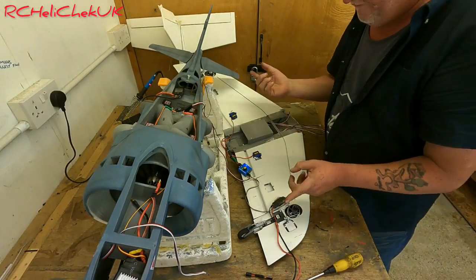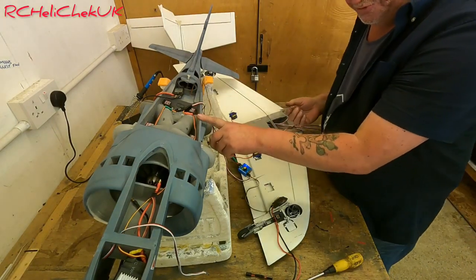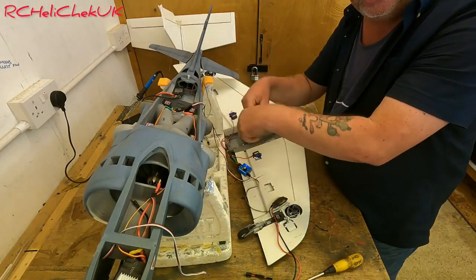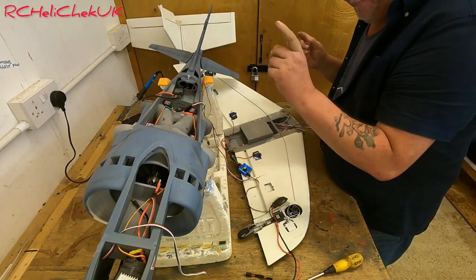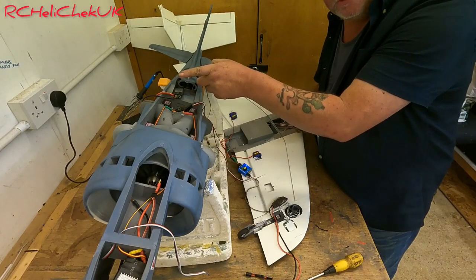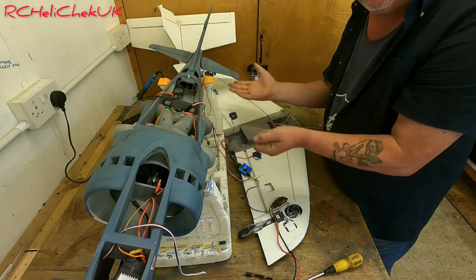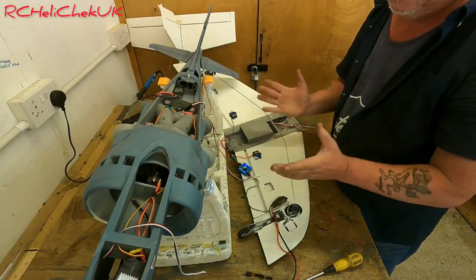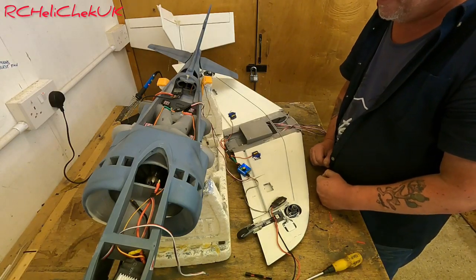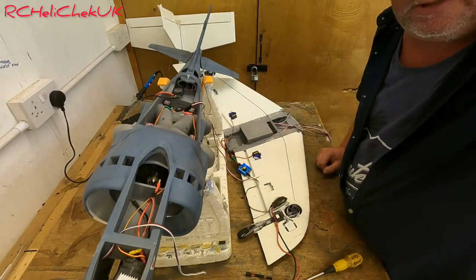So if I swap them over, I've got to have the port nozzles and the starboard flap hooked into the same Y lead, and the port flap and the starboard nozzles hooked into the same lead to get them to go the right way. Then they've got to go into separate channels to be reversed. Wow, like I say, you can't write it. I could cry. Let's carry on.